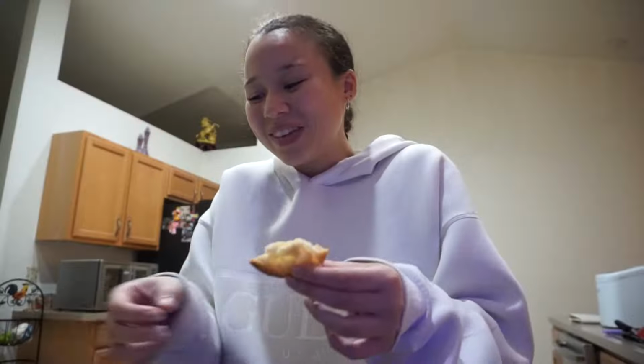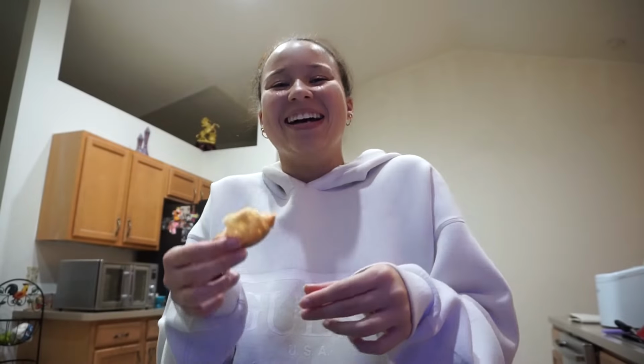Ow! It's so hot. It's so hot. But it's good. Honestly, I like eating it raw better. That was good. Definitely recommend. Not the best cookies I've ever had, but honestly, I think I would rate it like a 7.5. I thought they were gonna be better, but I don't think that was the case.